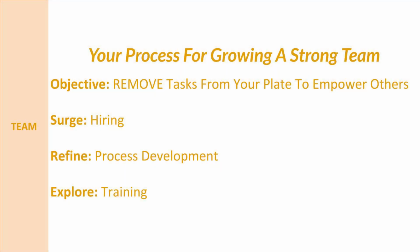And within each one of these quadrants, you're going to have really just one of 3 different types of goals. Content has a 4th goal, but we'll get to that in a moment. So inside of your team quadrant, you're going to want to set one of these 3 types of goals. You're going to set a surge goal, which means you have a goal to hire a specific person or set of people over the coming 3 months. You're going to have a refine goal where you're looking at your current business processes and figuring out how to make them faster and more effective.